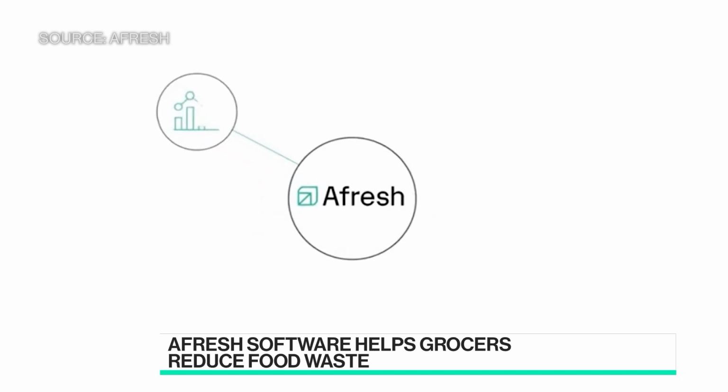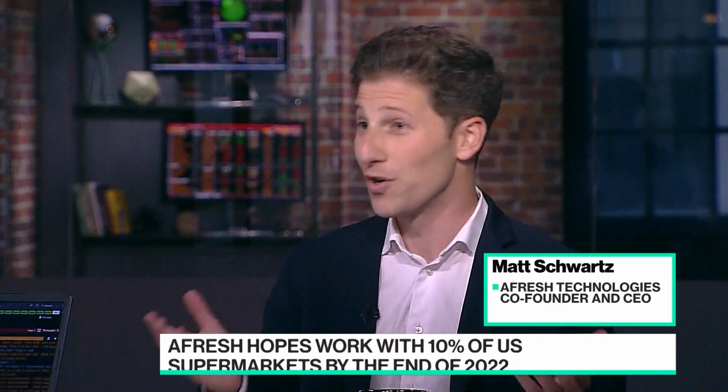So you're basically trying to figure out how to get grocers not to overorder. That's right. You don't want them to overorder. At the same time, you don't want them to underorder, because the other problem we're seeing with the supply chain is those empty shelves. So what we really want to do is find that sweet spot where you go to the store and the shelf is full, but they didn't order too much so that they are going to cause waste.